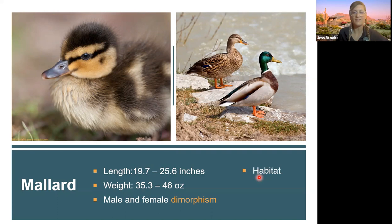Their habitat: any wetland, lake, pond, marsh, river, etc. They're super versatile. They really love being near water though. Their nesting pattern: they usually nest on the ground or dry land close to water.